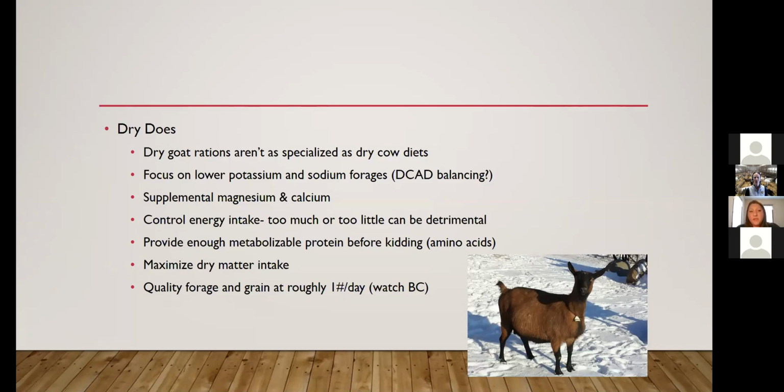So this doesn't mean just feed straight up 14% protein, 16% protein, 18% protein, pick a number. What you want to do is make sure that you are providing the amino acids to these does. And then maximize dry matter intake, really important. And I've got a slide later, but those kids take up a lot of space. So we have to make sure that they're eating enough to provide enough energy to grow those kids.